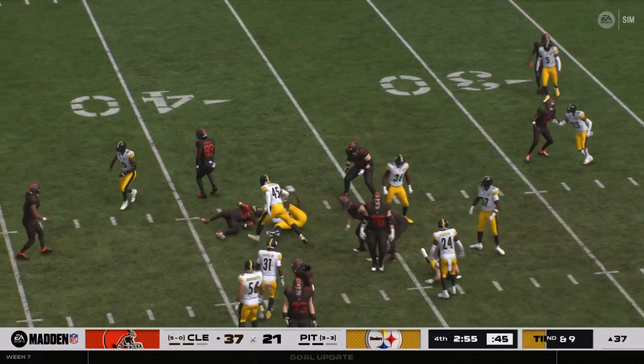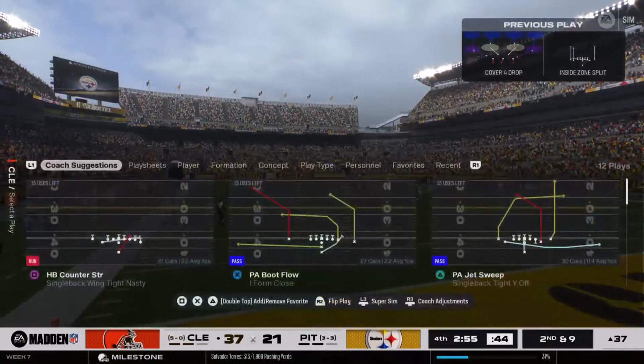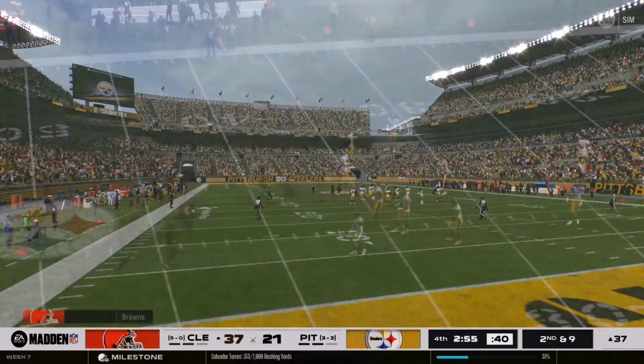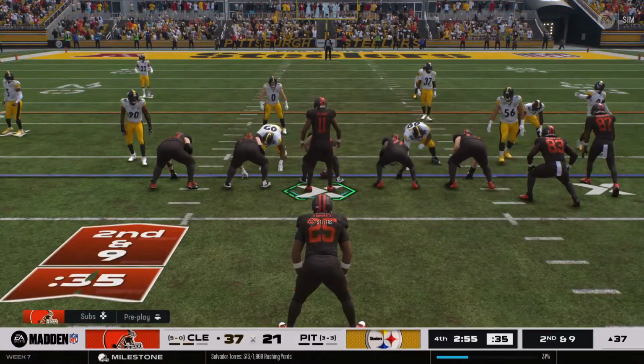Going back in the backfield. He'll get the carry here. And not much there. He's back to the original line. No gain on that one. A gain of a yard. So, from the 37, here's 2nd and 9.